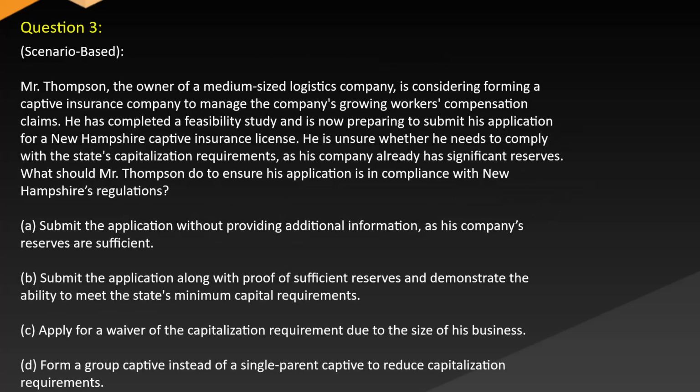Question 3, scenario-based. Mr. Thompson, the owner of a medium-sized logistics company, is considering forming a captive insurance company to manage the company's growing workers' compensation claims. He has completed a feasibility study and is now preparing to submit his application for a New Hampshire captive insurance license. He is unsure whether he needs to comply with the state's capitalization requirements, as his company already has significant reserves. What should Mr. Thompson do to ensure his application is in compliance with New Hampshire's regulations?